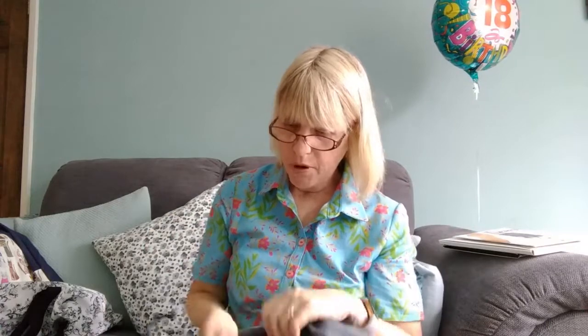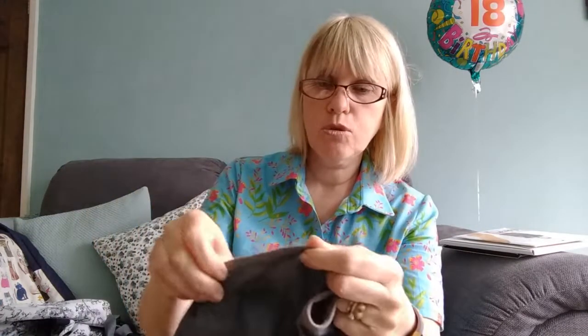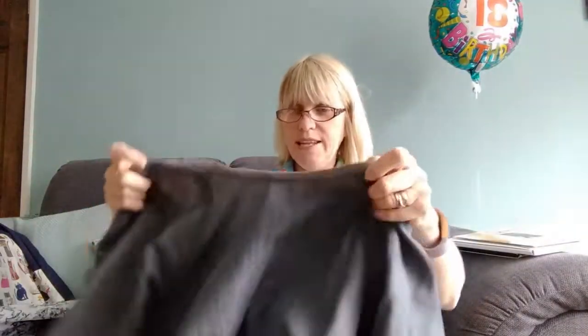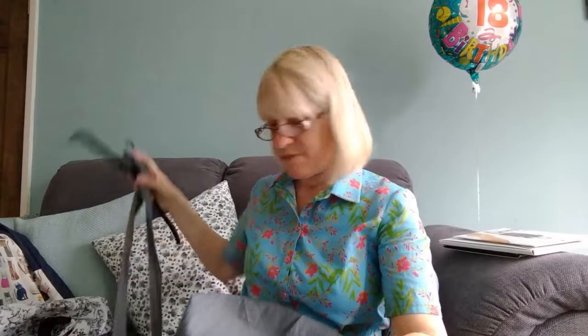The only problem I had, and this is just me, not the pattern, was adding the neck binding. If anyone's got any tips for how to do the neck binding, I'd be very grateful, because basically it said stitch in the ditch, so I did a row of stitches first of all, but then I realised I hadn't caught all the fabric behind, so I ended up having to go over little bits again. You can't tell when I'm wearing it really, but if you look close up, it isn't brilliant stitch work around the neck. So yeah, any tips on how to add binding to a neck would be gratefully received.